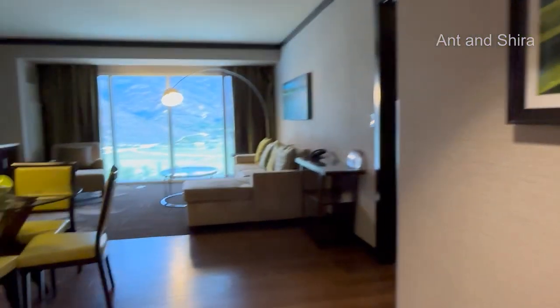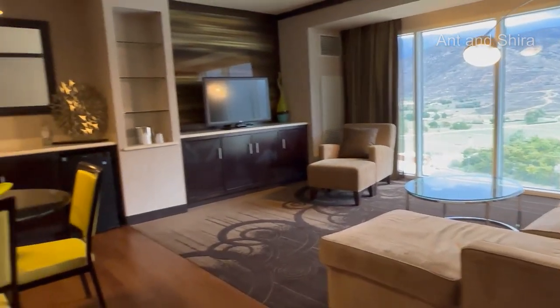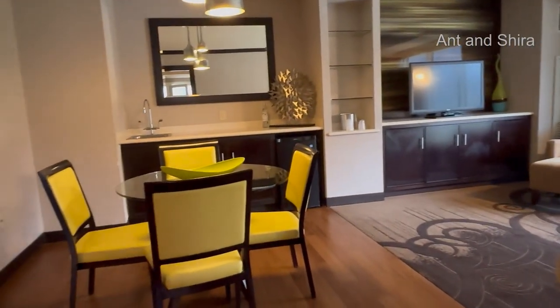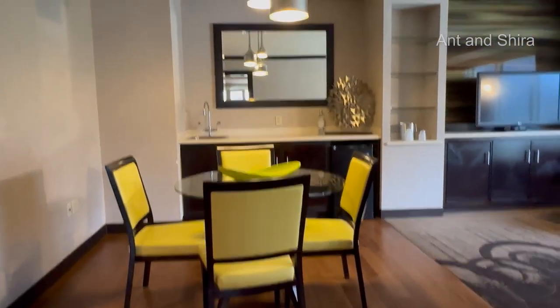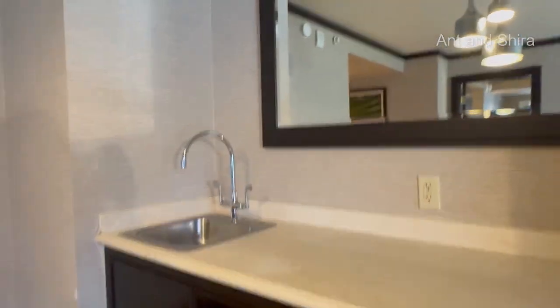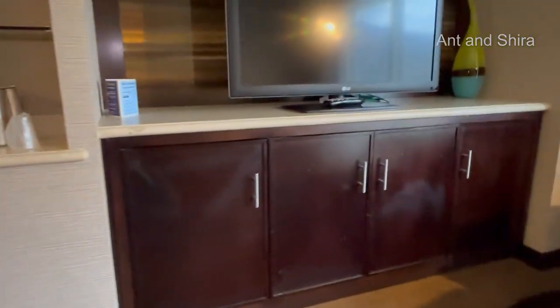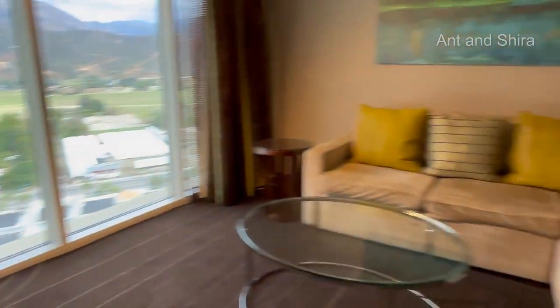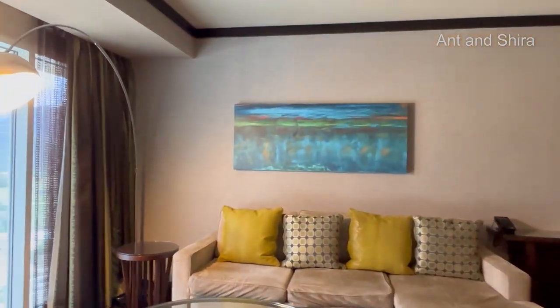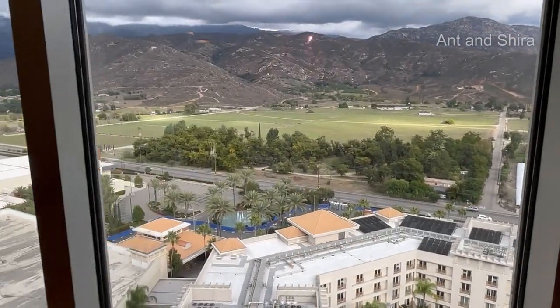All right, we go and approach the main living area. Living room. Dining room. We have a fridge, and we have storage space. There's no microwave. There's hardly ever a microwave. More storage. Flat screen. And the view is absolutely stunning. Oh my gosh, that view.